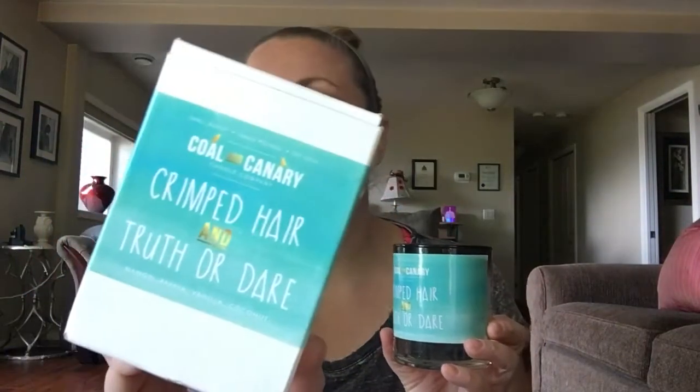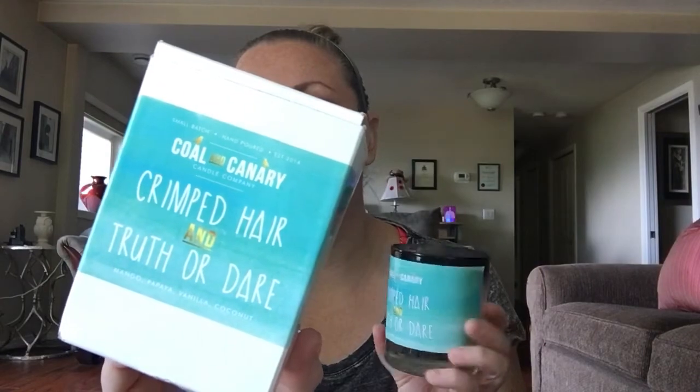Okay, so now let's talk about the things that I have melted, but not completely finished. So first of all, we'll start with the one candle that I have melted that is not completely done. And it'll be a struggle to finish this. I wish it wasn't. Colin Canary's Crimped Hair and Truth or Dare.